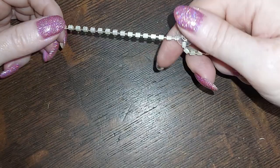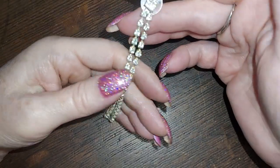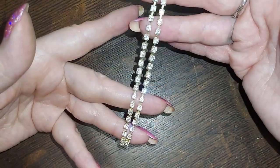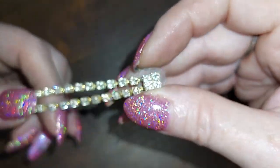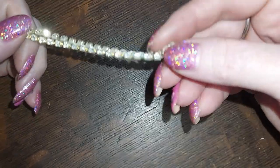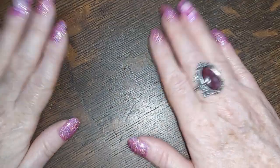Here's a handful. Where are you? Oh, we're almost done here. Oh, dude, it's an earring. Shoulder duster and a beautiful cup chain with a square stud at the top. That's gorgeous. All right, that's going to do it.